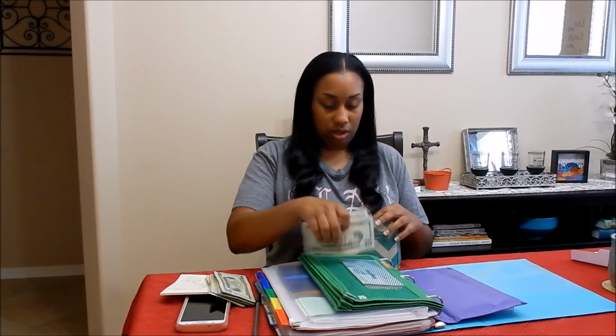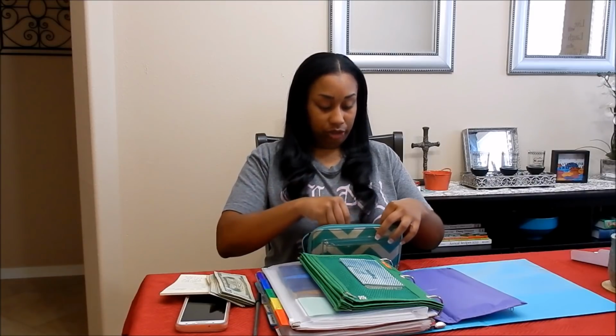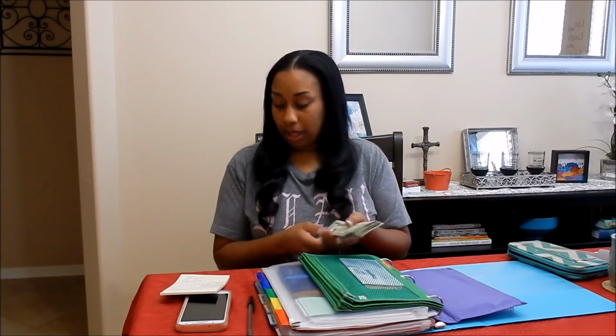So first up, we have $100 for groceries. So it's 20, 40, 60, 80, 100. And that I'm going to actually put into my wallet. I'll be going to the grocery store later today to pick up groceries. So it's just going to sit in my wallet.